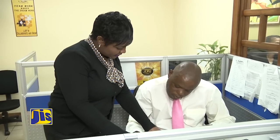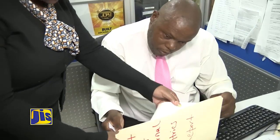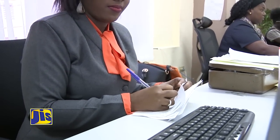What we do is to do preparatory work in terms of getting individuals ready for the world of work. And these are done through our employability skills sessions. And these are done effectively to allow for the individual person to be ready to go into an organization and display the relevant soft skills that we want in order to have productivity.